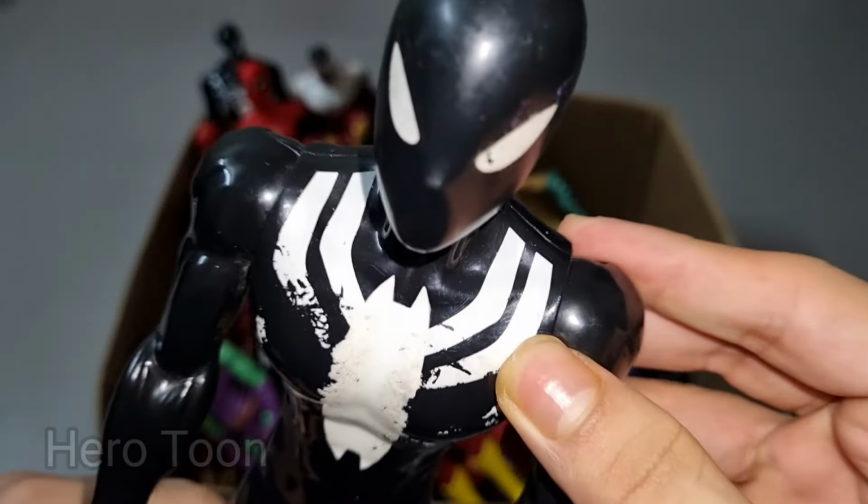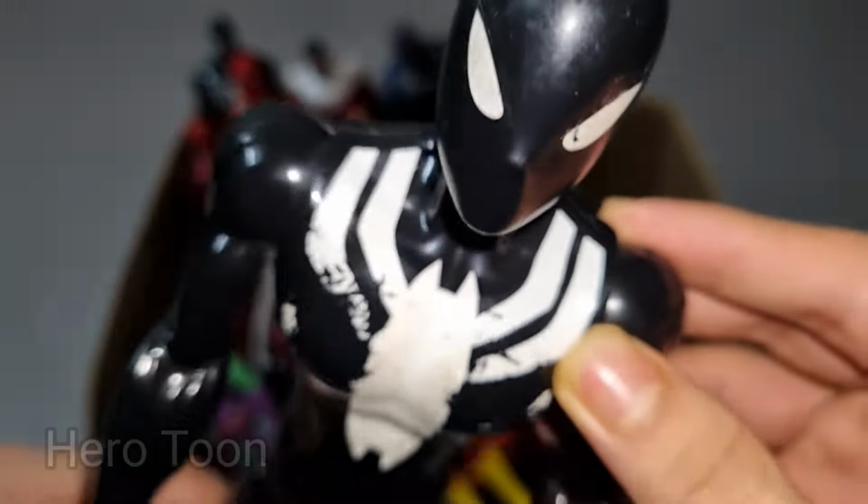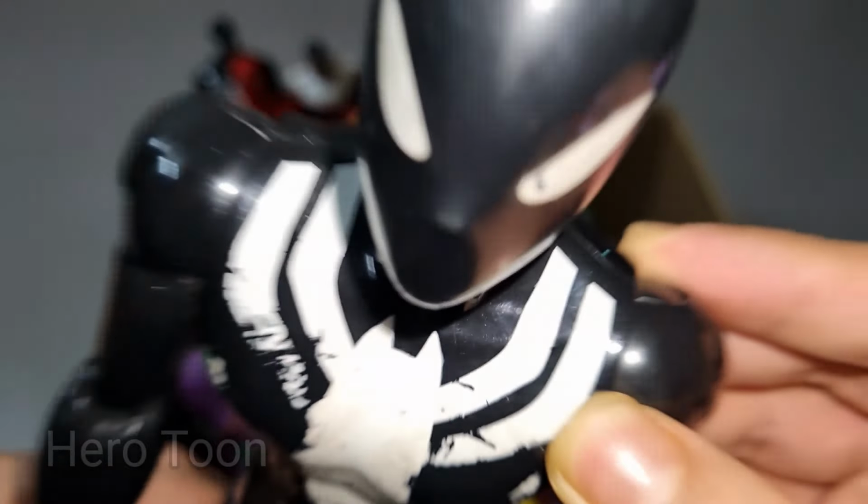Oh guys, look how they're so cooling. Really cooling symbiote suit superhero. Kids, wow, this is a super cooling, the Venom suit superhero. The symbiote suit superhero, super cool, and my Spider-Man.